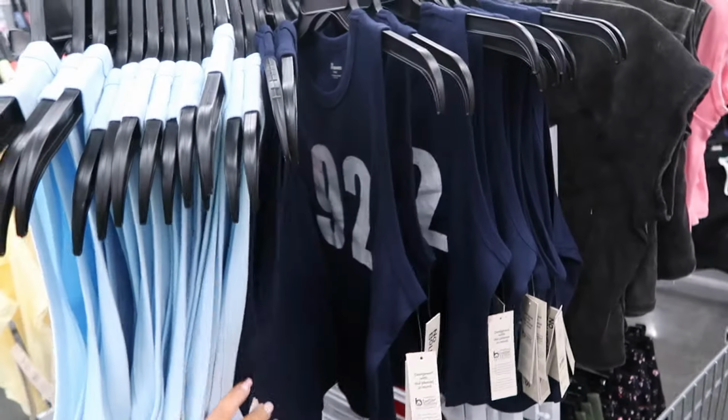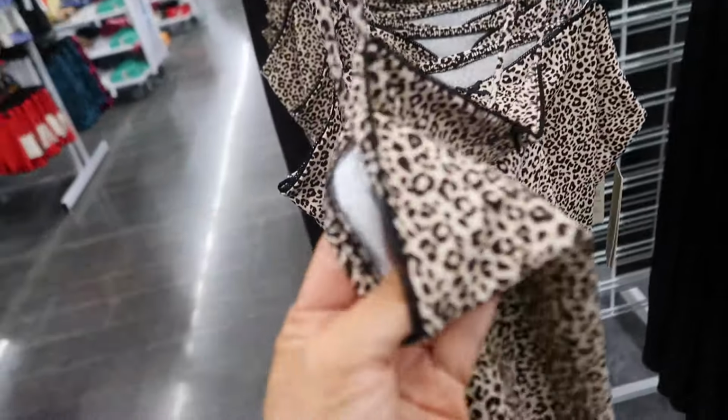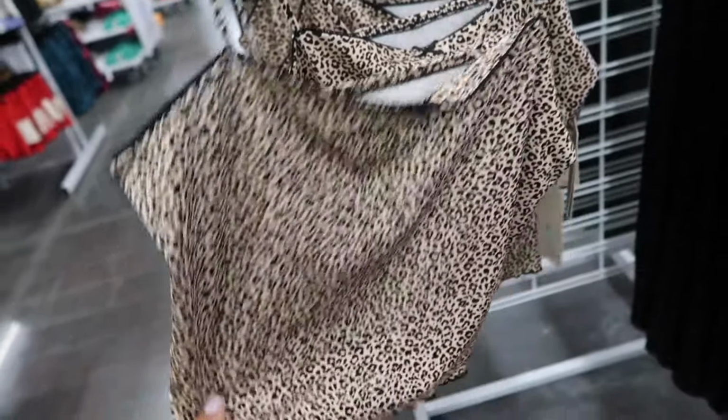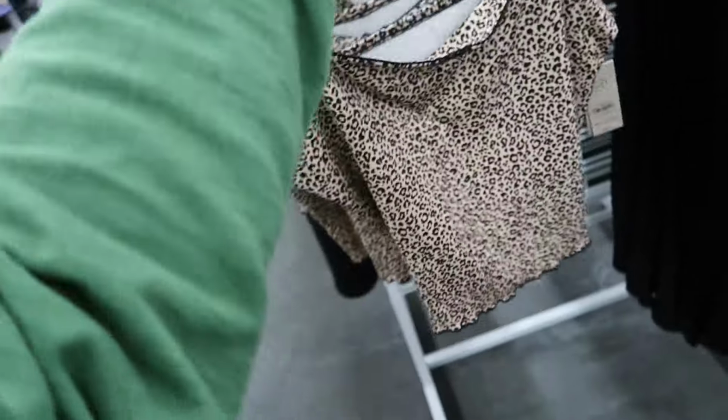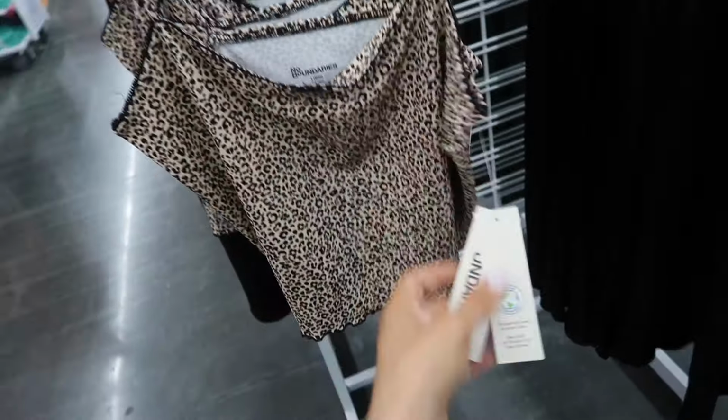And 92. And then, so this is a new tank from No Boundaries. It has the thin strap. It's a thicker stretchy material, almost like a legging material, like a workout legging. Has that lettuce trim squared in the back. These are a sneak peek item and they are $6.98.